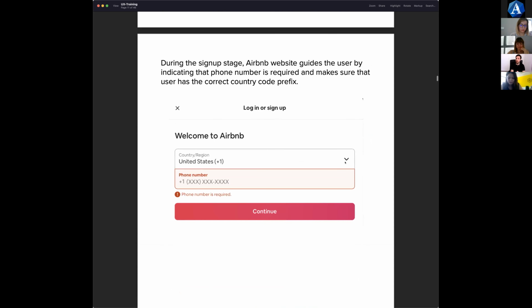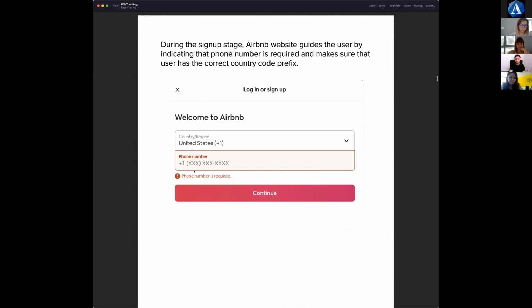Another example is from Airbnb. Airbnb has a really nice design. The user experience there is really good. So the error prevention that they do here is when you want to sign up, you have to enter your phone number. As soon as you choose a country and a region, they will give you the number prefix for the country that you chose. So there is no possibility of you messing up the prefix for your country. This is not really something that a lot of users will know off the top of their mind, this is the prefix for my country. So this is a really nice little addition that they do for error prevention. And additionally, they show an error message if there is no phone number entered, so it's clear for the user that something is wrong, that something is missing.